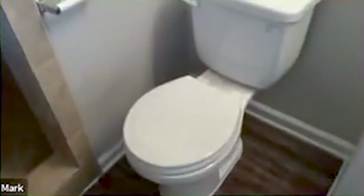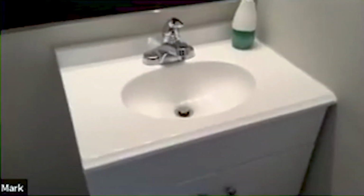This one has a walk-in shower. Again, we did a new surround, new shower valve, new toilet. It's got a single vanity here in the master. Again, it's all new faucet, new vanity combo, new mirror, new light fixture. Everything is new.